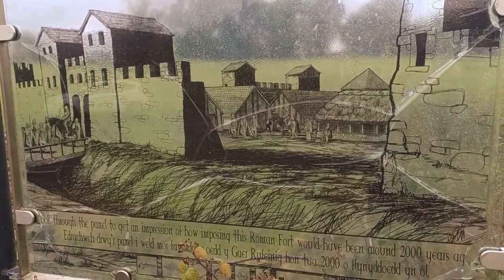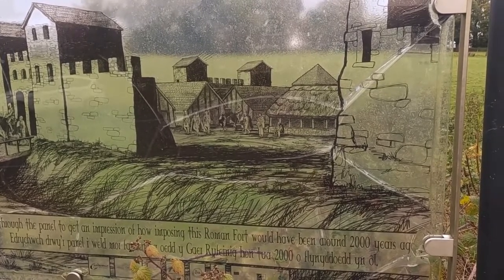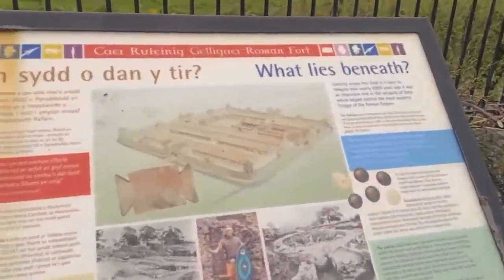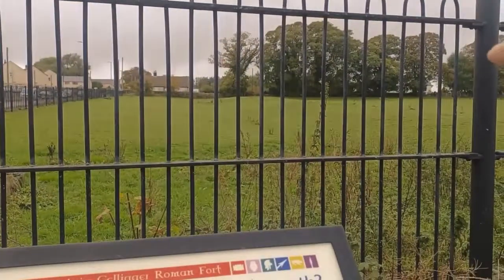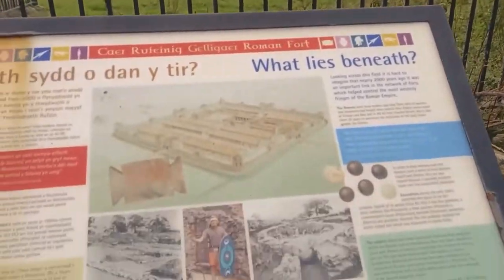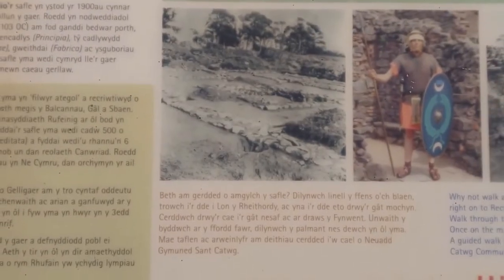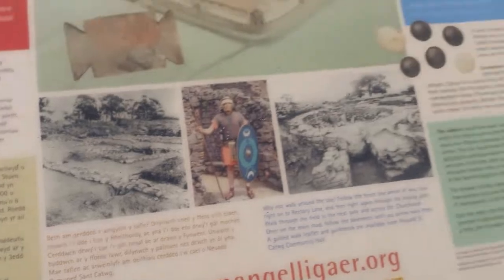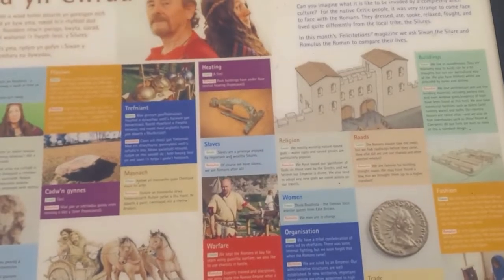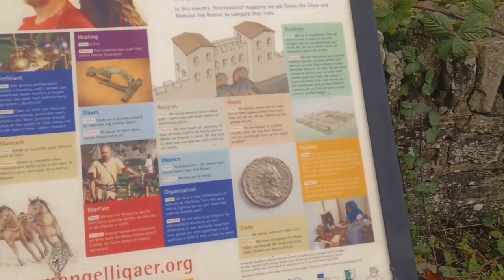When you look through the panels you get an impression of how the Roman fort would have looked around 2,000 years ago. And it is in Welsh. We have got a little bit more by here, what lies beneath. So the field by here actually contains the fort, which is, I can see bumps in the field. That's what's underneath there. You can see on the imagery by here, that's what was uncovered. And obviously what the Romans did: slavery, religion, women, roads, buildings, fashion.